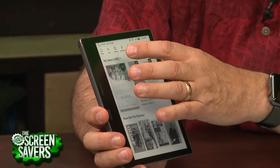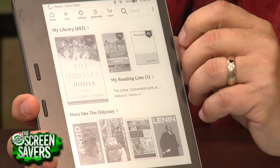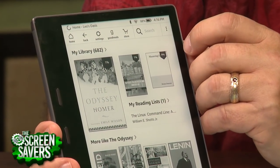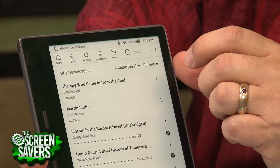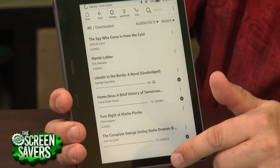That's got to kill the battery. It doesn't. The battery life is remarkable because it is a fairly big battery. This will go weeks, not days. And if you turn off the Wi-Fi, even longer. I haven't charged this thing in quite some time. But let me go to my library and I'll show you. You can see not only all of your books, but you can see all your Audible books as well.